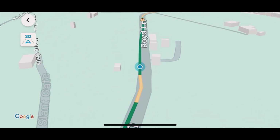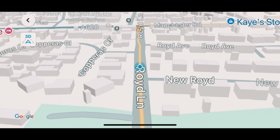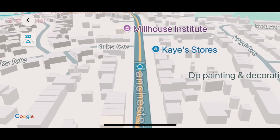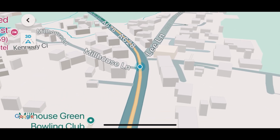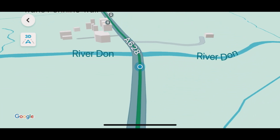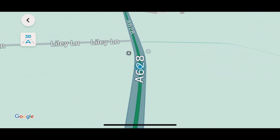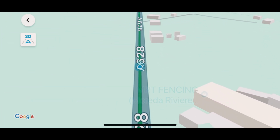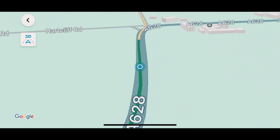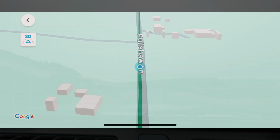So unfortunately the camera didn't record the trip down into Thurlestone. So we're tramming down Royd Lane and we're now taking a right hand turn onto the very busy Manchester Road. So we're heading up Manchester Road. This clip is not in real time, so I'm really not going at 100 mile an hour. And where the next turn off is, it's not really a turn off, but it's actually a left turn on the corner, and we're going into Full Short Lane.